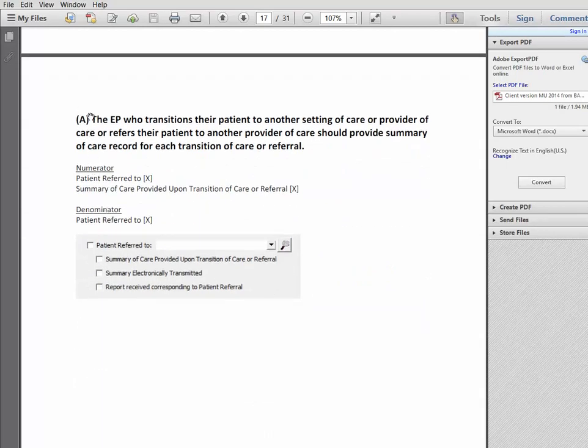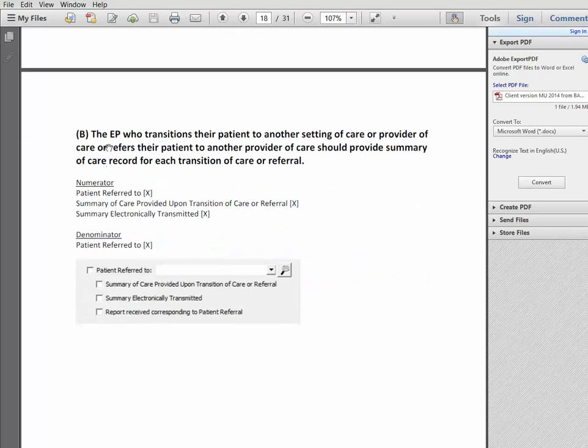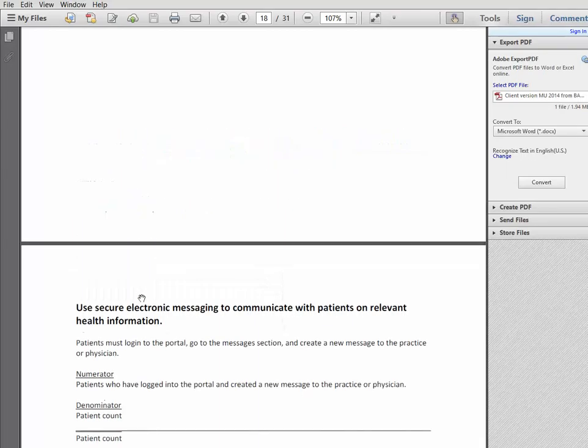Another one with two parts: examining physician who transitions a patient to another setting of care. So part A, the numerator and denominator. Part B, numerator and denominator here. Same section, just a little bit more.